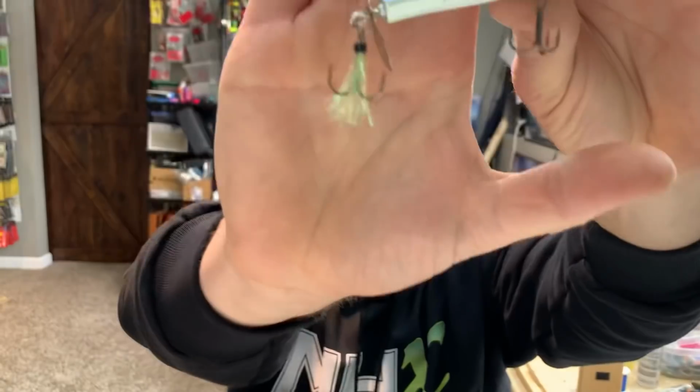Now, along this same line, another thing that I like to do is use Flashabou material. And I've got two baits here. This is an old Lucky Craft wake tail that I've put a Flashabou tail on. The tying of this material is the same way as tying on feathers, and it's similar.